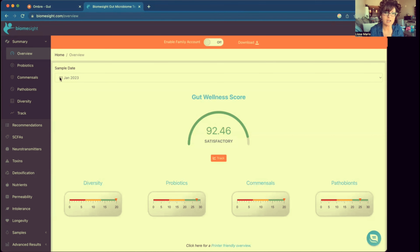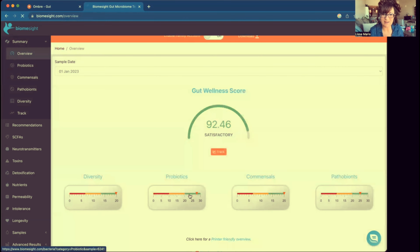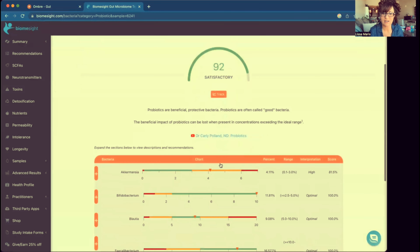So I have my January test here, and their test result says that I have 92.46. Ombre Lab said 92, and this one says 92.5 pretty much. My diversity is quite high. You can click on the diversity to see, and they say my diversity is 99 out of 100. That's pretty high compared to the Ombre. The Ombre said I was at 95, whereas this one says I'm at 99%. So that's pretty awesome. My probiotics score, you can just click on each one and it shows you the probiotic score. Mine is 92%, which is basically overall numbers.